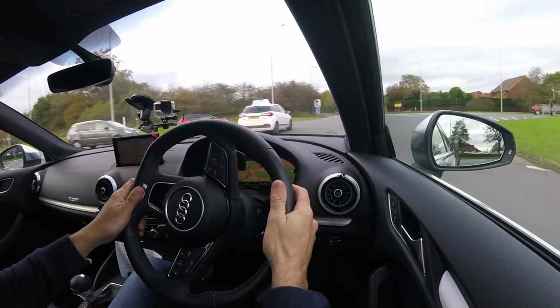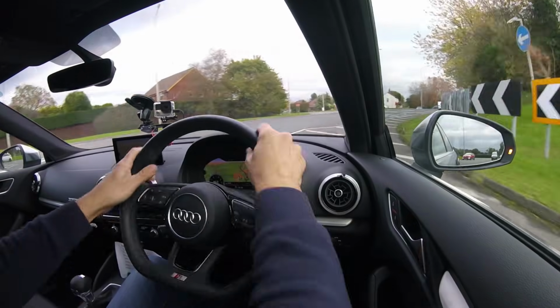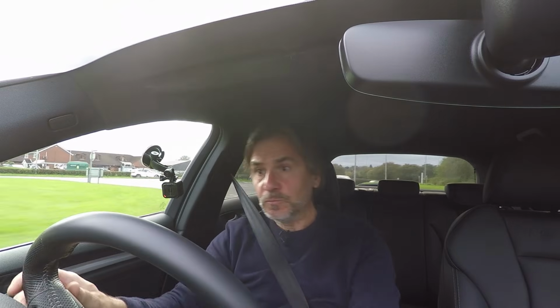So it's a bit quiet today. Let's see if we can replicate it. We just need to get the front end bite on this oval roundabout. Second gear is probably the best bet. Let's just try and turn in now. Yeah, there we go. And the ESC is a little bit quicker on the newer car at mopping it up, but I don't really want to go and do it in that car and show you, so you just have to believe me.